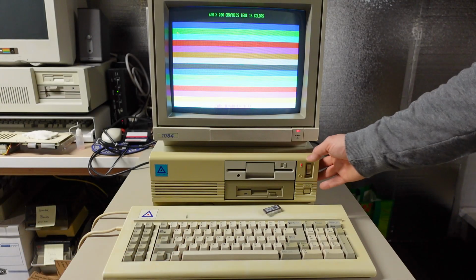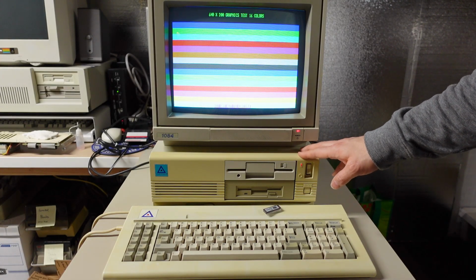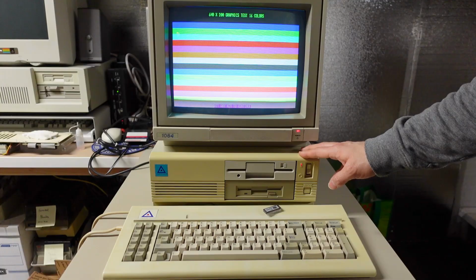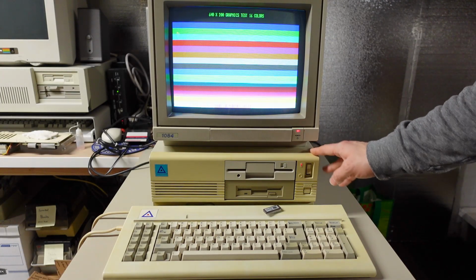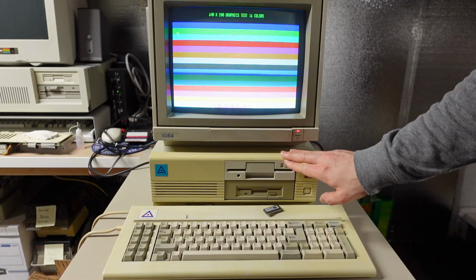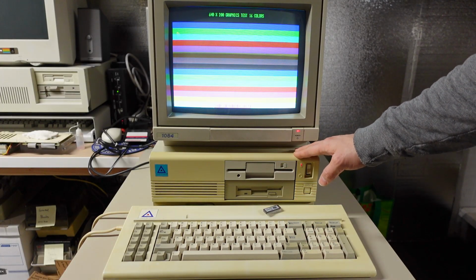So I put the Leading Edge Model D back together. The case cleaned up amazingly. I used a little bit of Windex and Magic Eraser. All the things I thought might have been scratches came right off. They were just scuffs. Essentially, other than this yellowing on the case and a little bit on the keyboard, this thing looks absolutely mint condition.